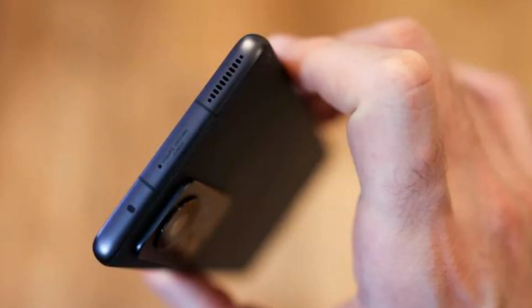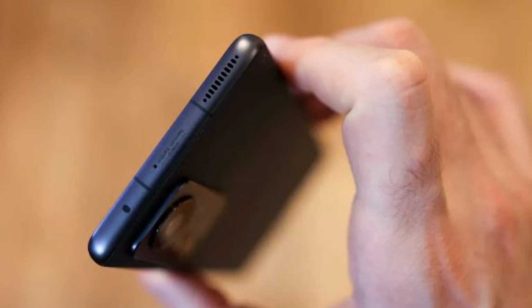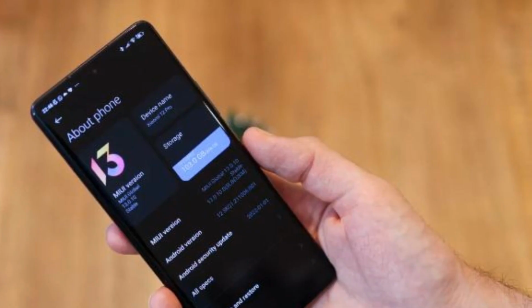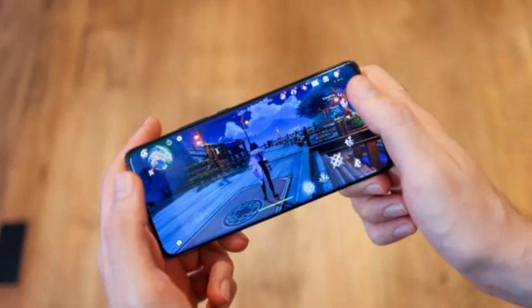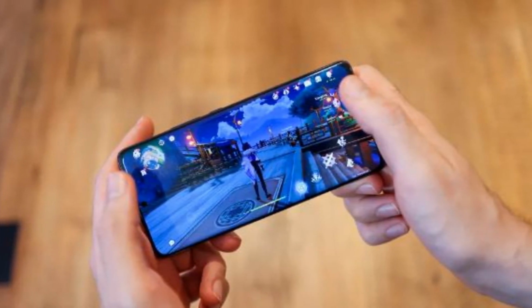The ports and buttons are well placed, and the speaker grills surround the screen. A power and volume button is located on the right, and a dual SIM slot is situated at the bottom. Xiaomi's Mi 11 has a 6.81-inch screen, while the Xiaomi 12 Pro features a 6.73-inch screen. The Xiaomi 12 Pro features a 120Hz Samsung LTPO AMOLED display.